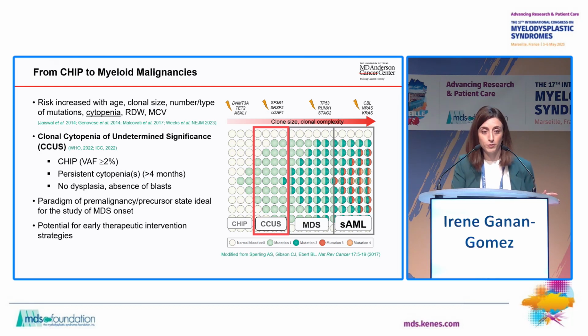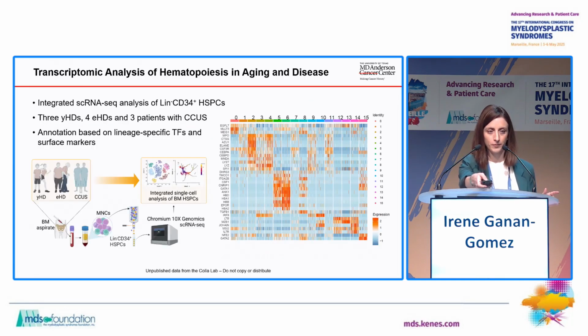CCUS are a paradigm of pre-malignancy, and therefore they are ideal to study MDS onset and also to research early therapeutic intervention strategies for these patients.